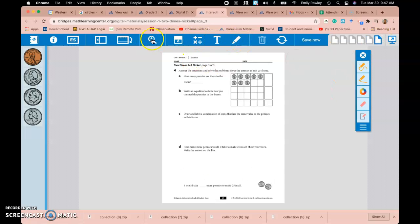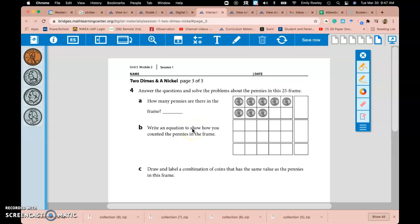All right, last page. You're doing the exact same thing you did on the first page. You're going to answer the questions and solve problems about the pennies in this 25 frame. Again, how many pennies are there in the frame? Then you're going to write an equation to show how you counted the pennies in the frame. How did you count this up? Did you count it by ones, twos, fives, tens, 25s, hundreds? Make sure you're writing an equation. You have your operator and your comparison, right?